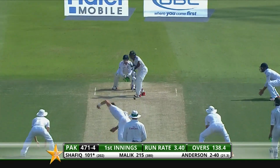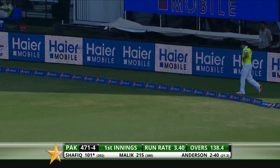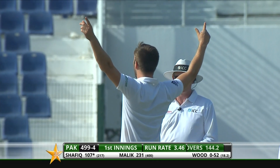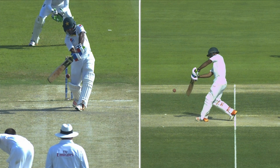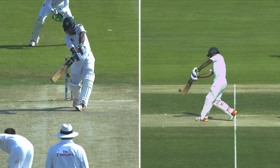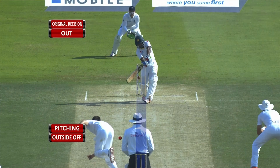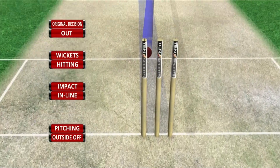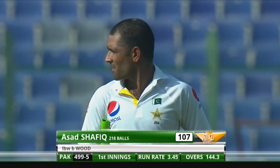If you look at Yasir Shah, his entire body and arms and wrists are involved in delivering a ball. That's gone and hit the fence. A leg by. Another appeal, and he's given him. England have got a wicket. Hold the back page. It's official. England have got a wicket. Shafiq has to go, but for a well played 107.